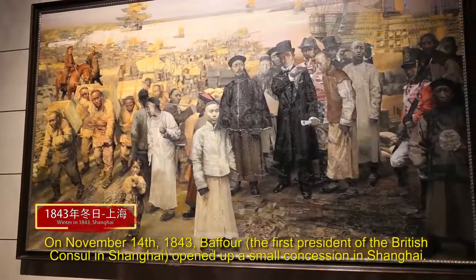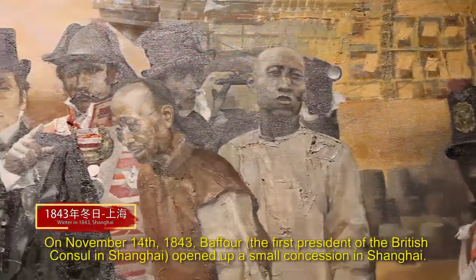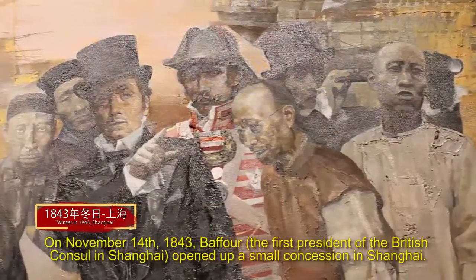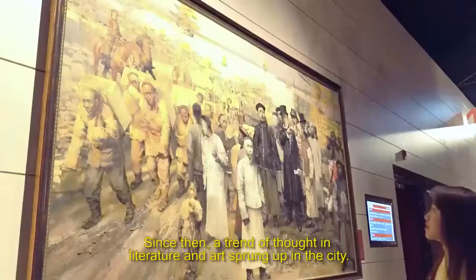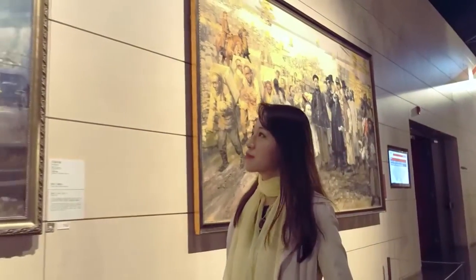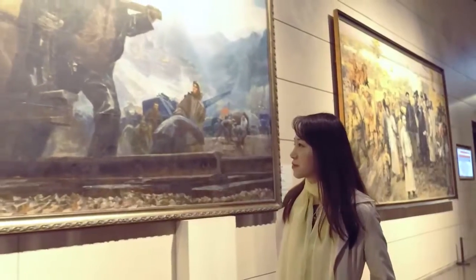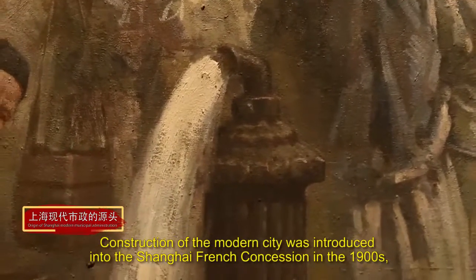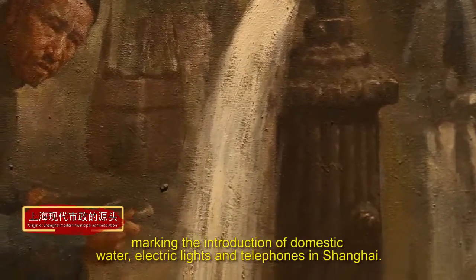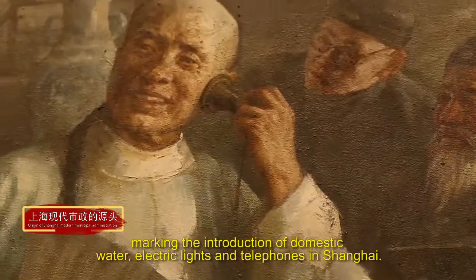On November 14, 1843, Balfour, the first president of the British Consul in Shanghai, opened up a small concession in Shanghai. Since then, a trend of thought in literature and art sprung up in the city. Construction of the modern city was introduced into the Shanghai French concession in the 1900s, marking the introduction of domestic water, electric lights, and telephones in Shanghai.